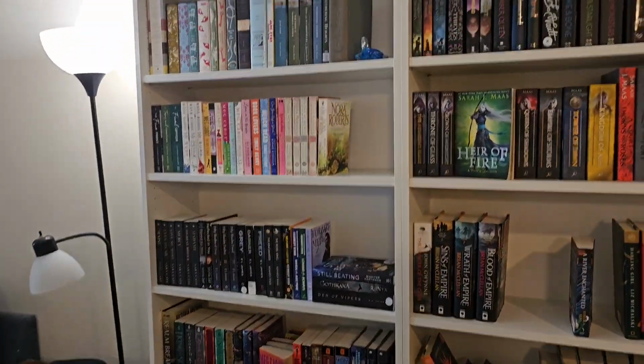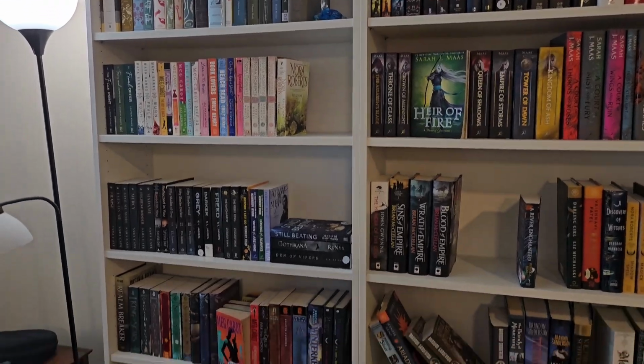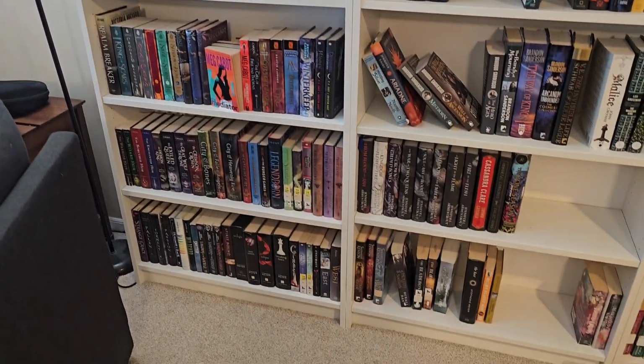Now at this point I realized that I didn't adjust the shelves. Here we go. This is what we got. Alright, so this is what we got so far. Classics. Okay, we got that.